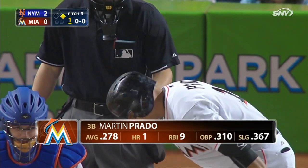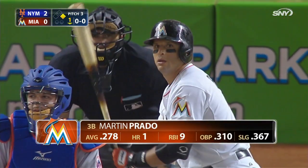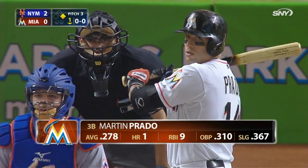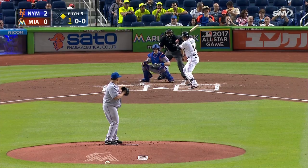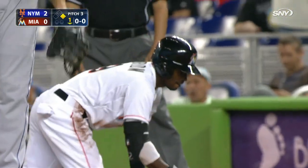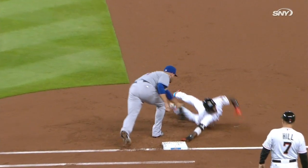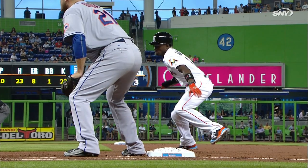Here's Martin Prado, who scored the winning run in the 8th inning last night. 1 for 6 in this series. It's interesting that he hasn't, Gordon that is, hasn't tried to steal a base in this series. Got him. And he almost got picked off. Good move by Colon. Nearly got him. Good snap move. Yeah, he just got back.